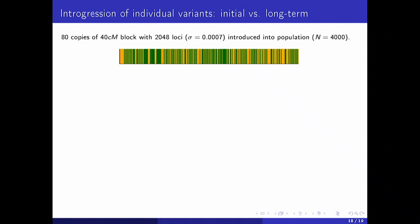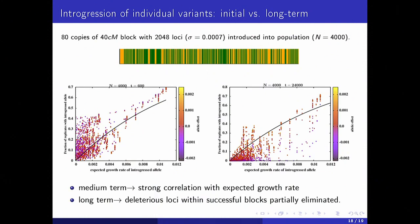So what we then tried to do was to understand whether this simple intuition also allows us to understand introgression into a finite-sized, reasonable-sized population. So we have a population which is 4,000 strong, and because we don't want too much stochastic effect, we introduce 80 copies rather than a single copy of a particular block. And what we then ask is, if we look at the introgression probability of any individual variant along this block, how well does it correlate with this expected growth rate, the growth rate of this parent fragment here? And it turns out that there's a very high correlation in this case in the medium run.